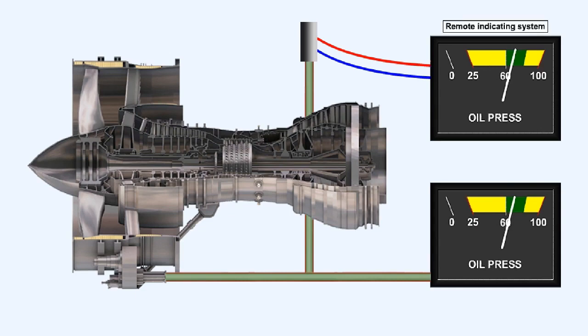A remote indicating system uses a remotely positioned sensing element, which is connected to the pressure source. The sensing element translates the actual pressure reading into an electrical signal. The sensing element then sends the signal via electrical wiring from its remote position to an instrument in the cockpit.